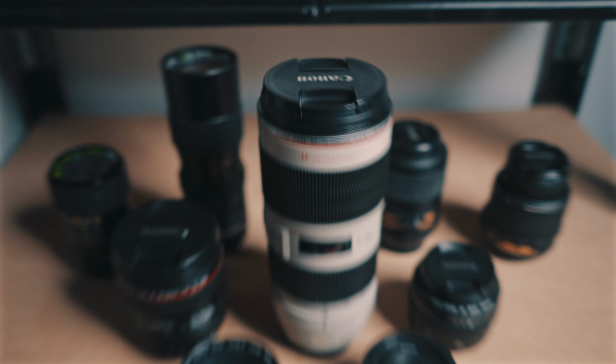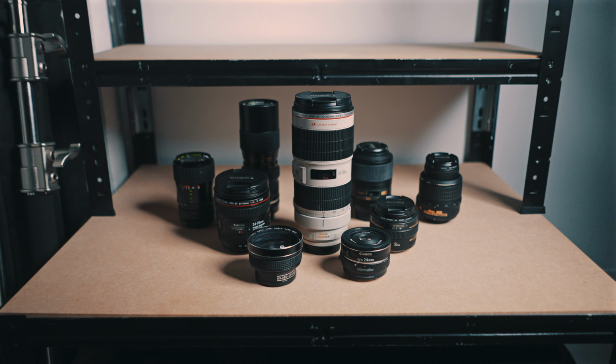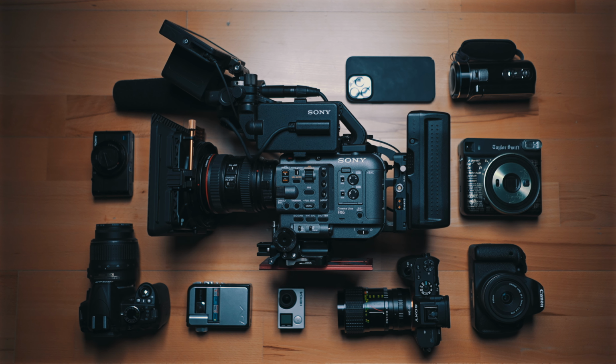Now of course that is a tricky question which you cannot just simply answer with one sentence, because you have to take many things into consideration. So let's dive into the world of lenses to help you make an informed decision on which lens to buy for your camera. So you've got your camera and now you're thinking about lenses.